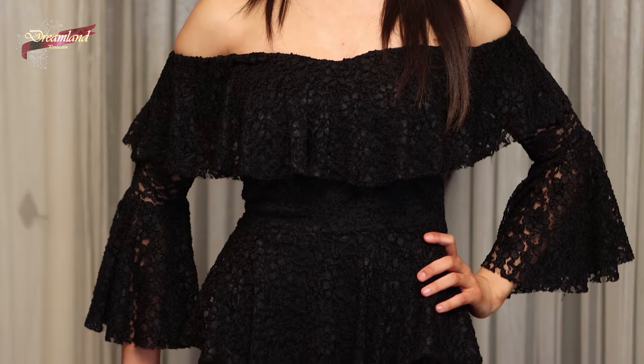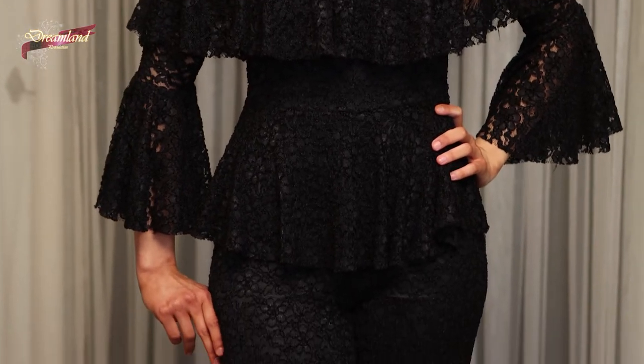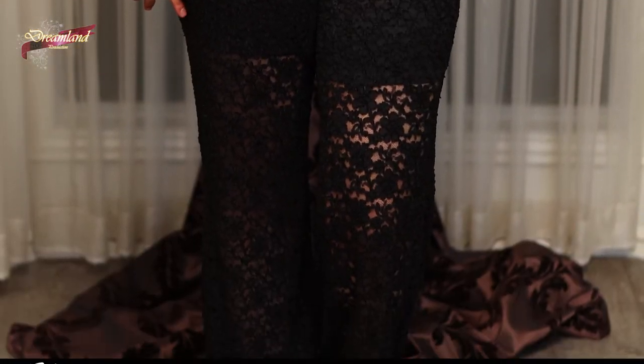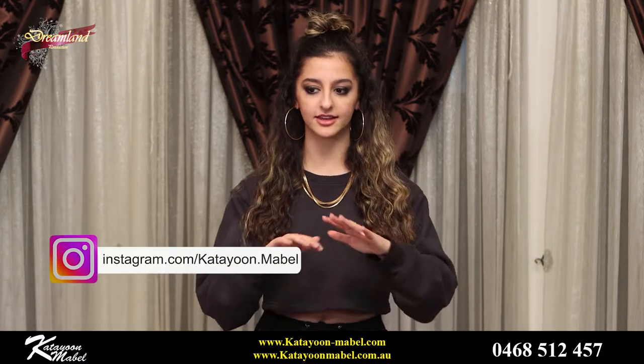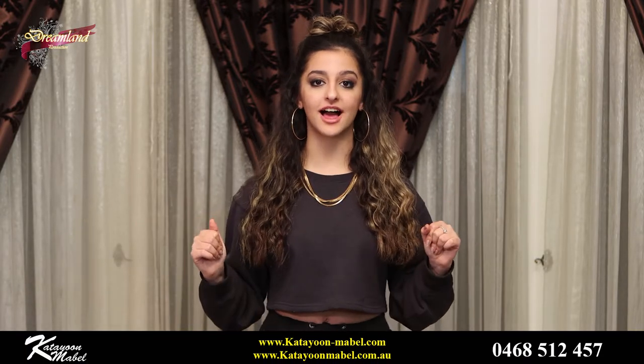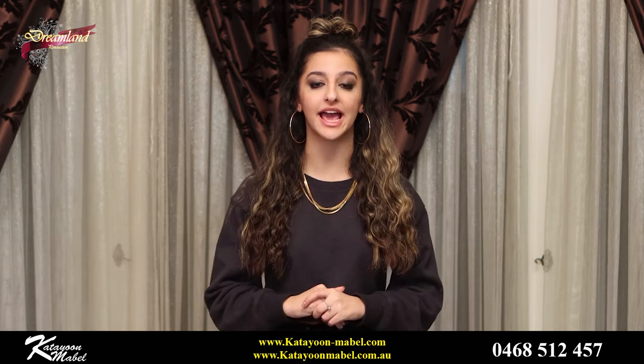Okay, so now let's look at our next piece. This next piece is called the Belle jumpsuit, and it is so beautiful because it is all completely made from lace. Isn't that just amazing? Like, who doesn't like that? It is so, so comfortable on the body. It literally feels like pajamas. Like, literally, you could go out at a wedding, wear it, and feel like the most comfortable woman out there.